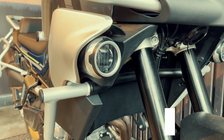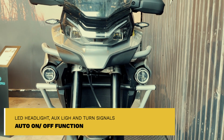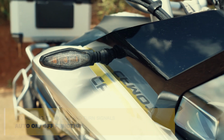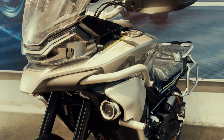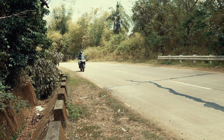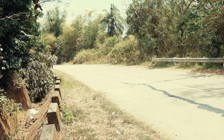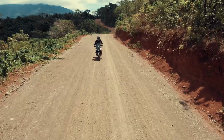Okay, let's talk about the headlight of this bike. This has an LED headlight, and it comes with an auxiliary light and LED turn signals. What's cool about the headlight is it has an automatic setting that you just have to turn on, and when it's nighttime it turns on automatically, and when it's daytime it shuts itself off, depending on the light condition, just like modern cars these days. That comes in really handy, especially if you're just focusing on the ride and you don't have to worry about fiddling with the buttons and turning the headlight or wondering if the auxiliary light is on.